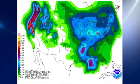Precip-wise, the quantitative precipitation forecast, the QPF, indicates that while we are going to see some wet weather over the next 5 days, the rainfall should be quite manageable for Alabama.